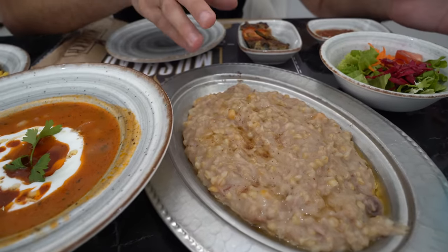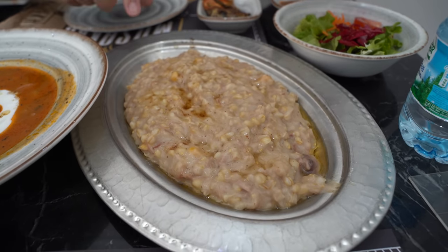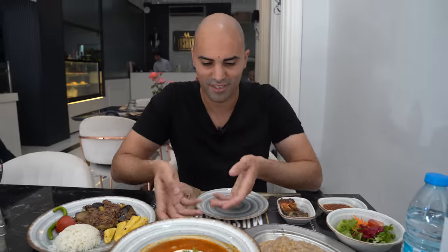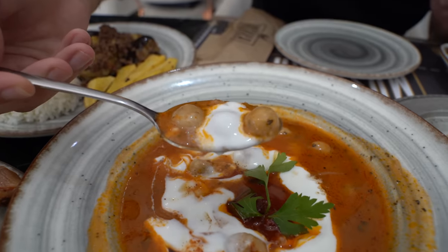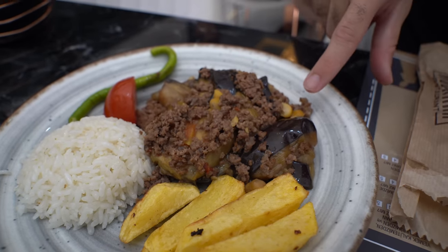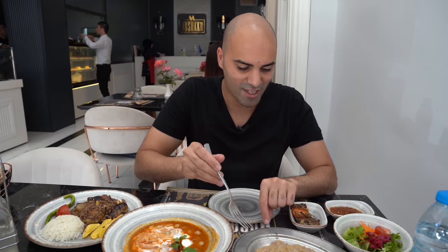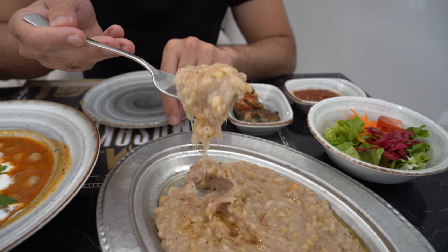This is called keşkek. It's a ceremonial dish made with chickpeas, bulgur, and beef. This is very unique. I've been looking forward to trying it for a very long time. These little bowls are called göce köftesi, typical from Afyon. Then we have the famous patlıcan musakka with ground meat, eggplants, and chickpeas. Then also the chef wanted us to try a bit of the other flavors. Let's start with this keşkek. It has a very unique consistency. Look.